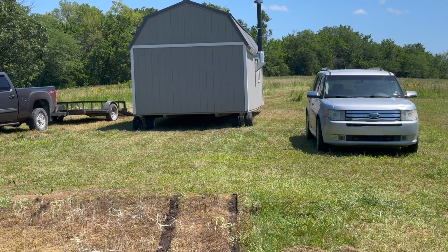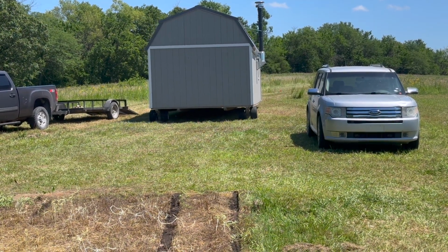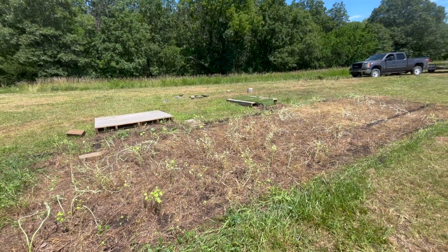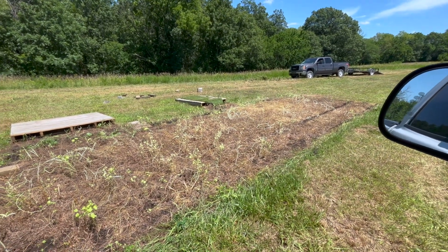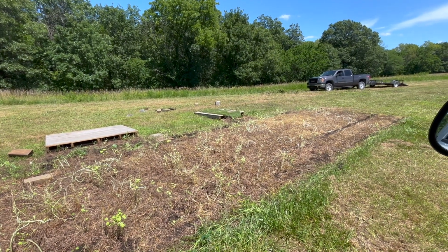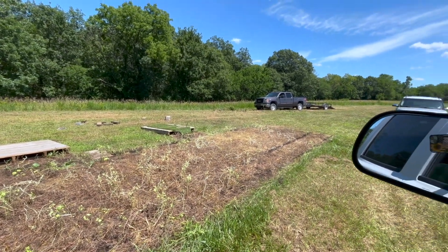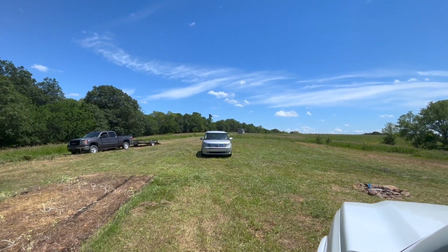Slow and easy. So this is the pad of where the tiny house was. It wasn't really a pad. We had no choice, and we had to move it, and this is where we put it, and it was not level, and we made do as best as we could, but it is super exciting to see the tiny house moving down the driveway right now.